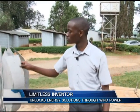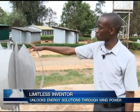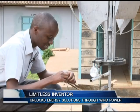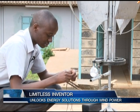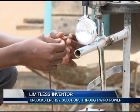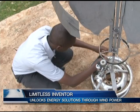And these are flat bars. Believe it or not, they are used to make beds at school. So we just scrap them off from the artisan's workshop. He is the brains behind the wind-powered rotor machine that generates electricity, which can also double up as a water pump if connected to a hydraulic system. Michael has derived the name rotor for his wind-powered 2-in-1 machine.